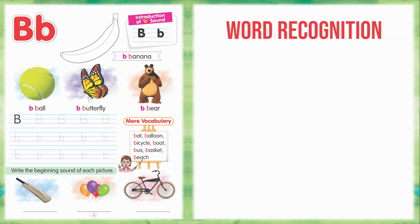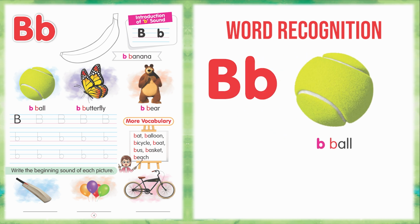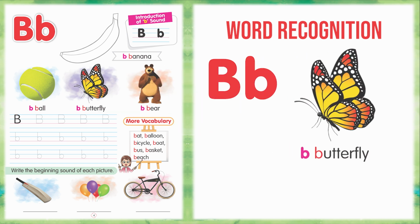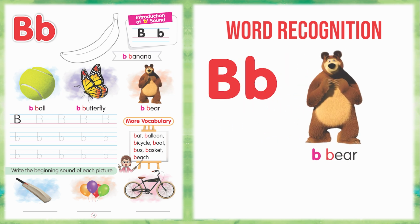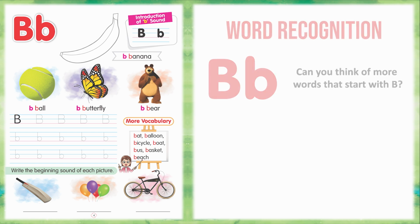Word recognition. B for banana, a sweet and healthy fruit. B for ball, a round object used for playing. B for butterfly, a beautiful, colorful insect. B for bear, a big, strong animal that loves honey. Can you think of more words that start with B?